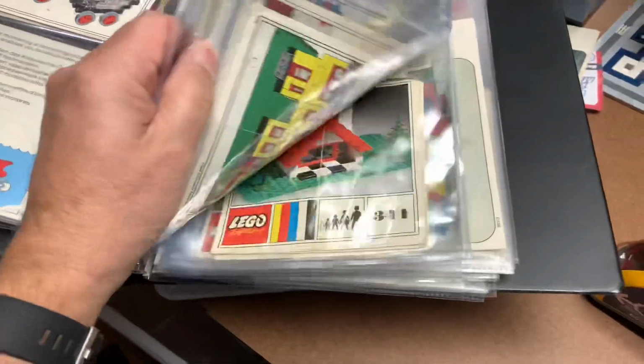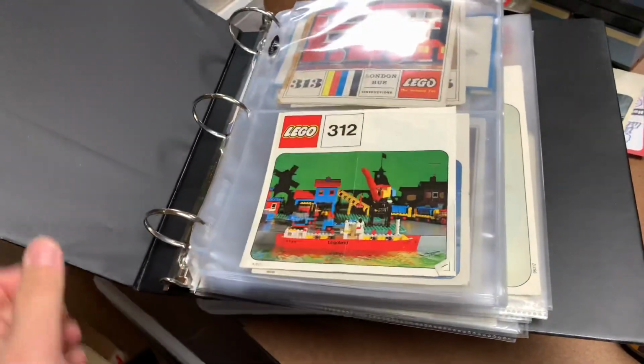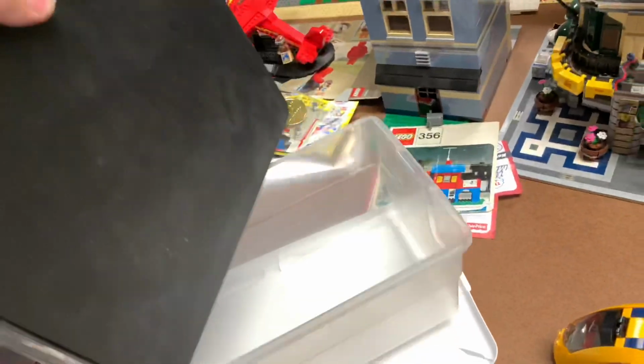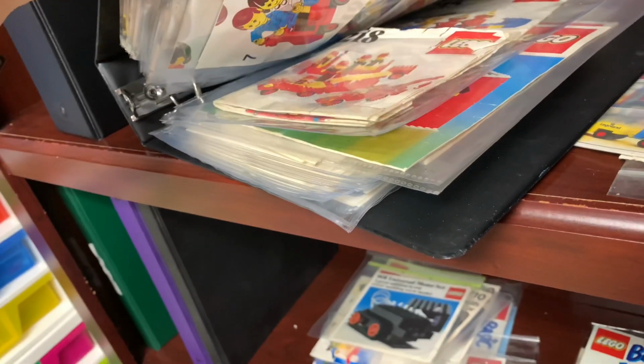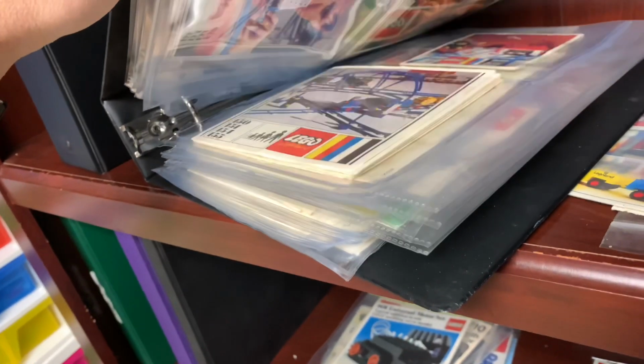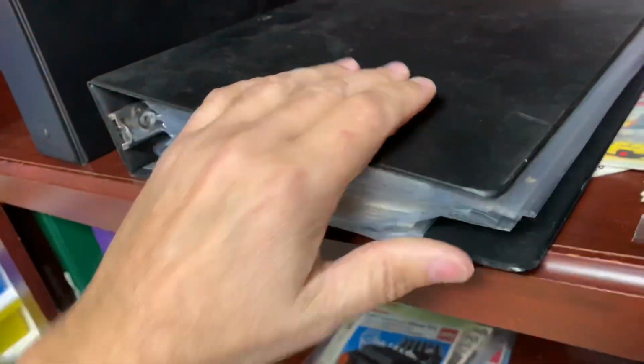But yeah, I've just been sorting my instructions. I need to do an inventory of my instructions so I'll know which ones I'm missing. So that's the 300s. And then the 0s to 299s are in here. But that led me to the windmill, which I started gathering some of the parts.